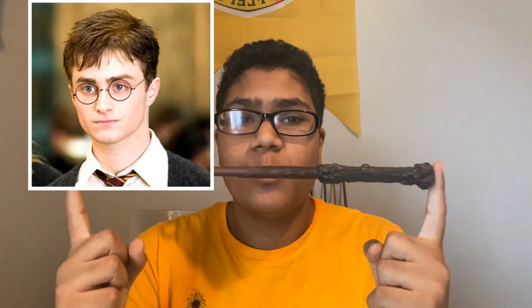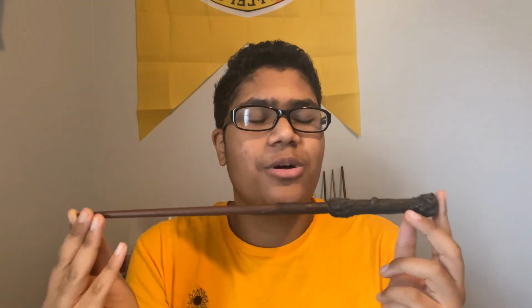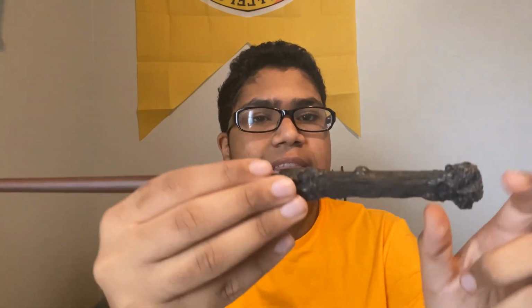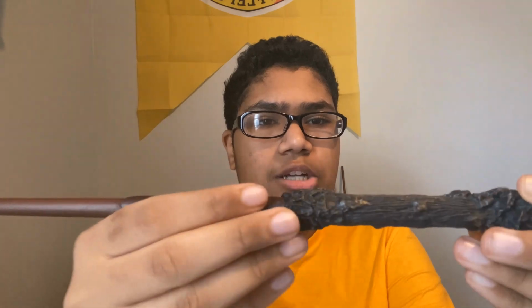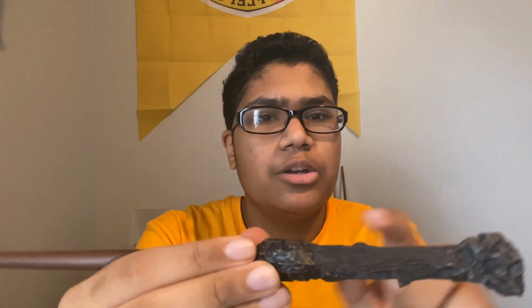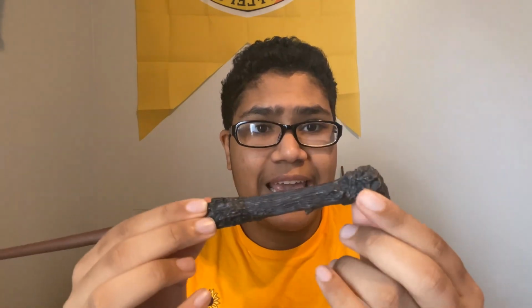Up next, we have the most famous wand in my collection, Harry Potter's wand. This is his wand, and I think that this wand is probably not my favorite in my collection. I'll tell you why. It's because the handle right here and also right here, it's very uncomfortable when you hold it. You can feel the bumps and the little edges when you're holding it.